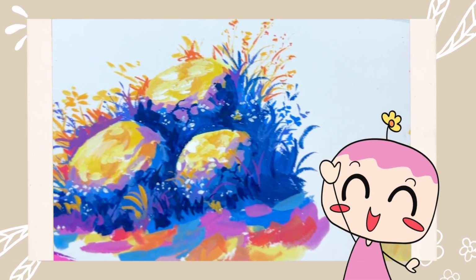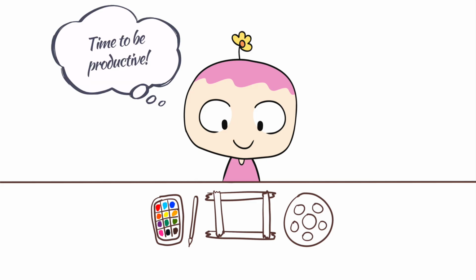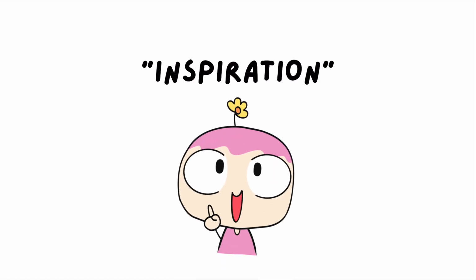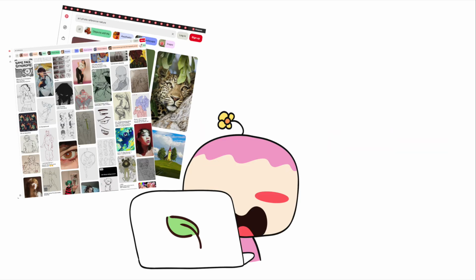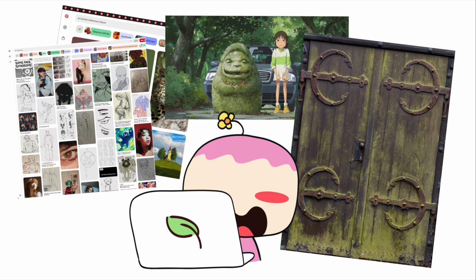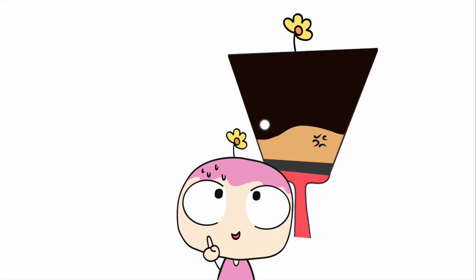So, how many times have you sat down, taken out your painting stuff and thought, alright, time to be productive, and then immediately realize you have nothing to paint? So then you start looking for inspiration. Three hours later, you're neck deep in Pinterest with 89 tabs open, halfway through a Studio Ghibli movie and somehow researching medieval door hinges. This has happened to me so many times, I think my paintbrushes have trust issues.